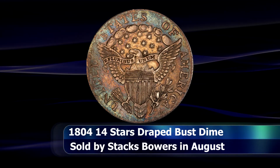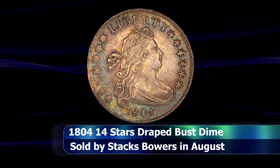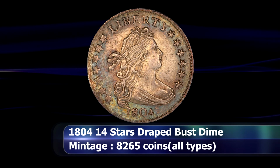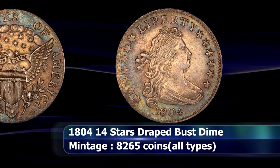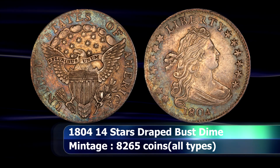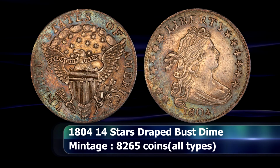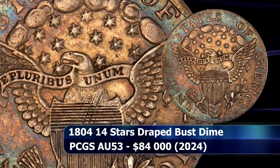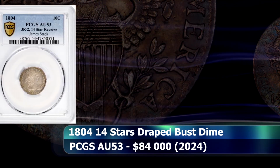8,265 coins, a considerable drop from the preceding year of 33,000 and an even more stark contrast to the year that was to follow, which saw a mintage of over 120,000 coins. This coin is also a rare variety that displays 14 stars above the eagle's head on the reverse, instead of the customary 13. There's an interesting story attached to that actually, but that falls way outside the purview of this presentation, so perhaps on another day.